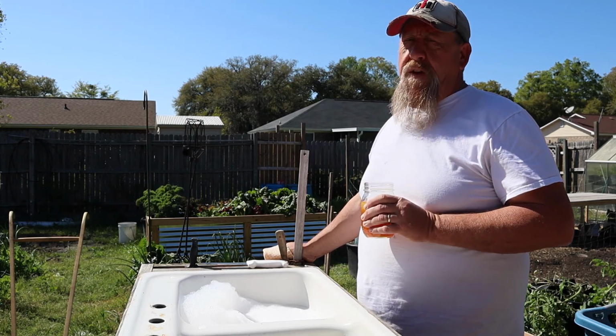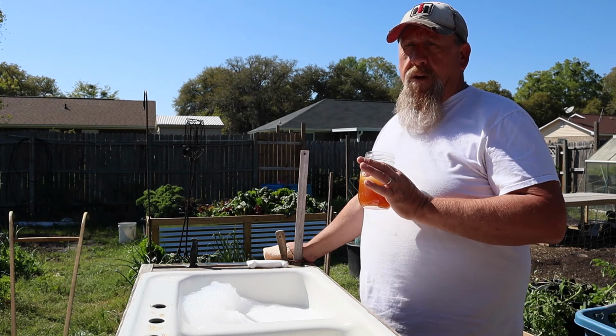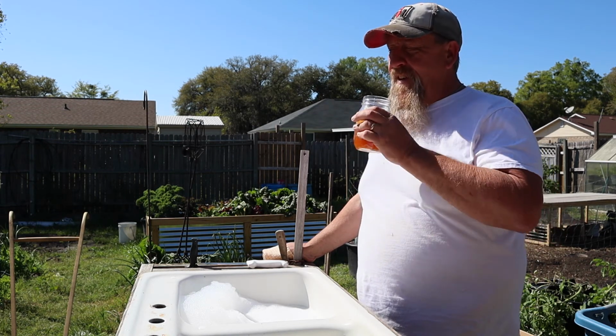Normally March 15th for our area, for 8B, we are done with frost. But this year we had to do some extra work, and it's okay.